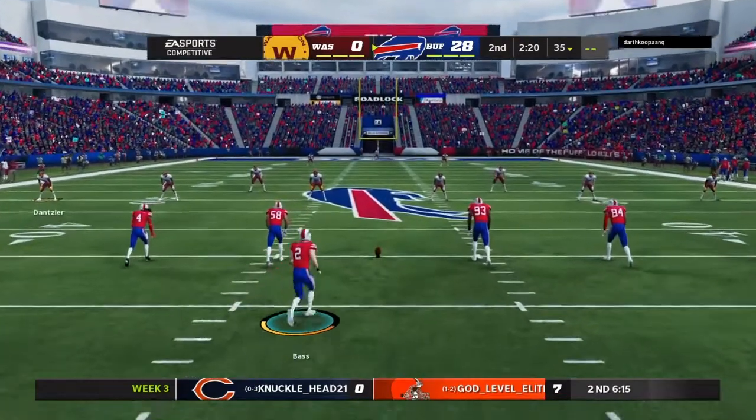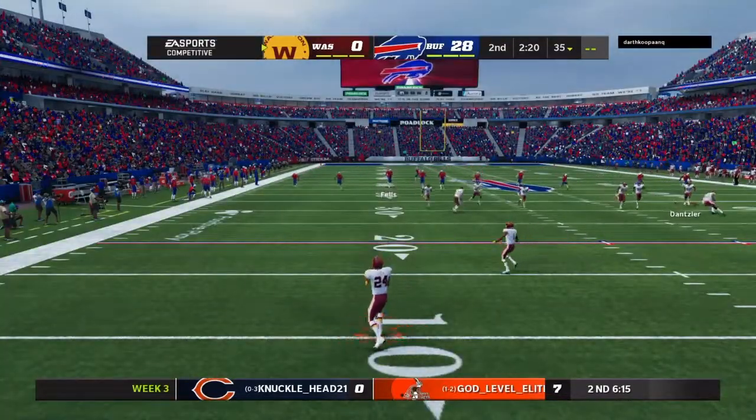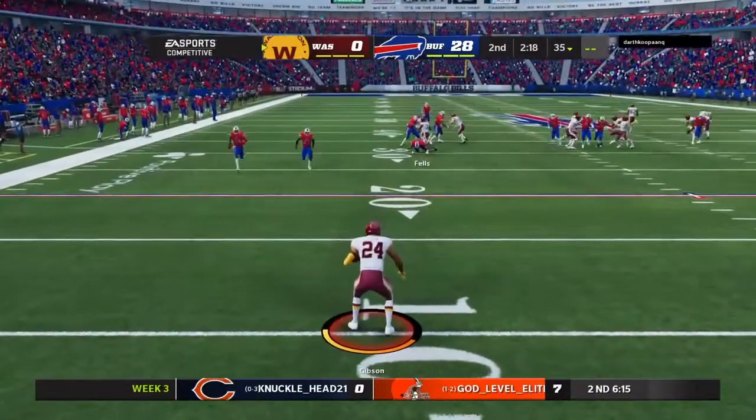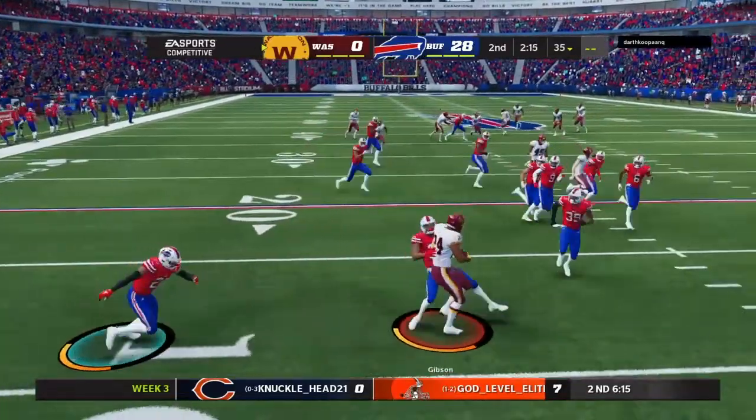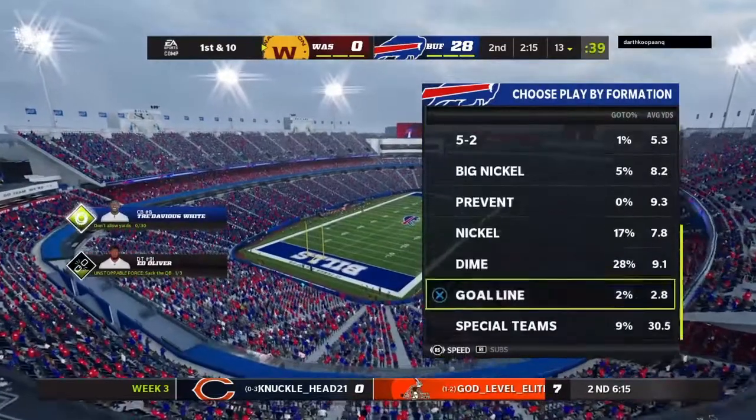After the touchdown, Bass to kick it away. This is Gibson. And he's only going to make it to the 13-yard line and no further.